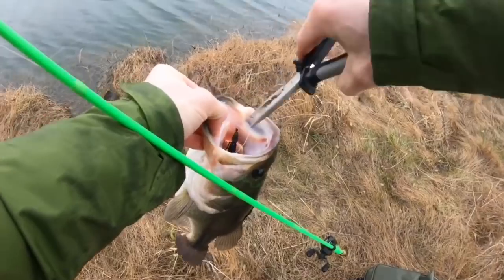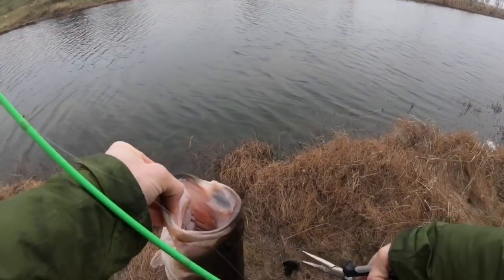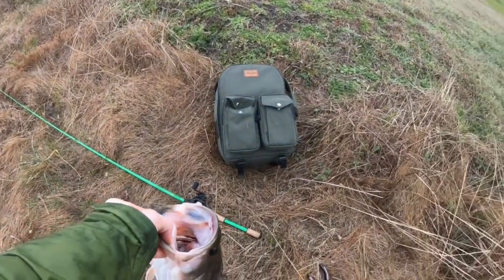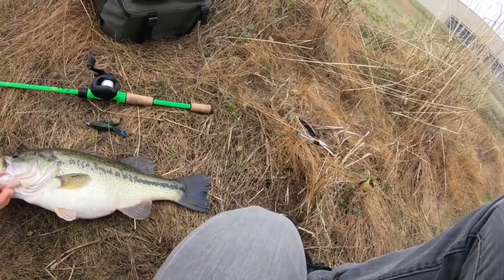Almost thought I didn't have the pliers on me. That would have been bad. Look at that. Wowzers. You just gotta let it sit today. They didn't want the moving bait. They wanted that Okeechobee crawl. Let me get a little picture, and then we about to put her back. Fat mama.